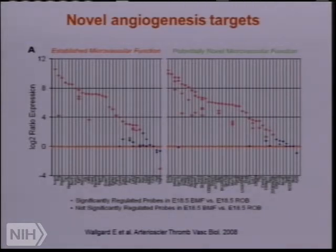This is a study that is a bit old now, but I like it because what it shows is that, in this plot over here, the established microvascular genes with established microvascular function. And this graph over here shows other genes that they found that are related to microvascular function, but that we never heard of, not the classic genes for microvascular function. And as you can see, there are actually more of these genes than in this plot over here. So the answer is yes. There are plenty of targets.